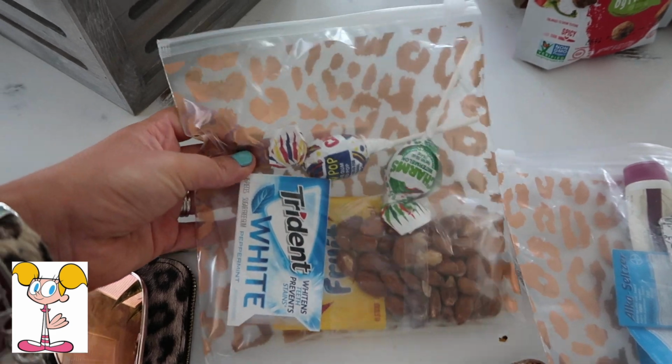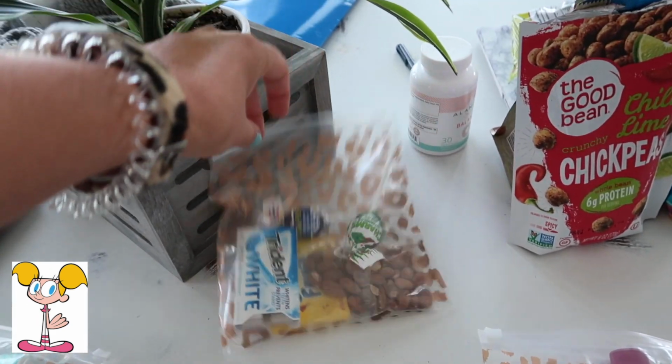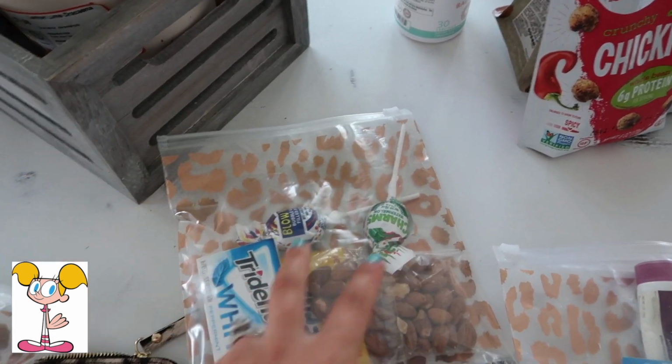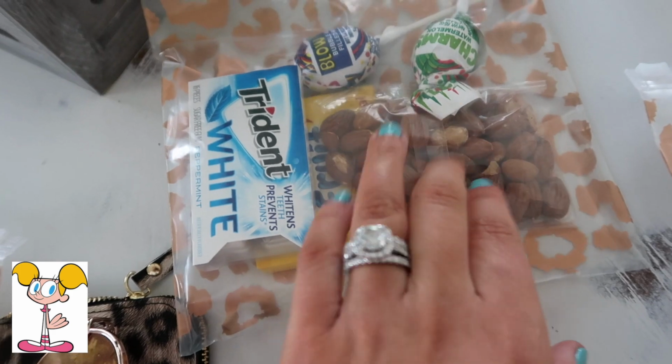This is just little snacks. I'm gonna get some protein bars too to put in here, because these are pretty good sized bags. So I'm gonna put three protein bars in here. I have two lollipops just in case someone needs some sugar. Two different kinds of gum, and then a packet of almonds.